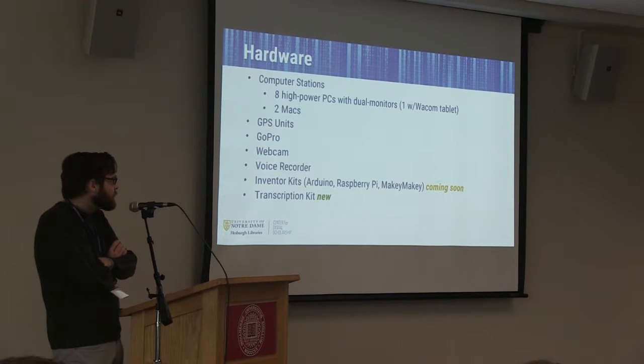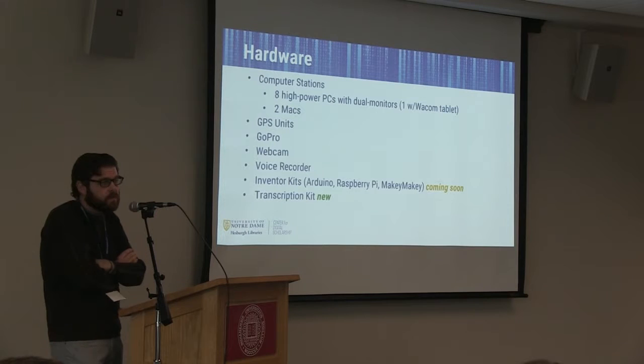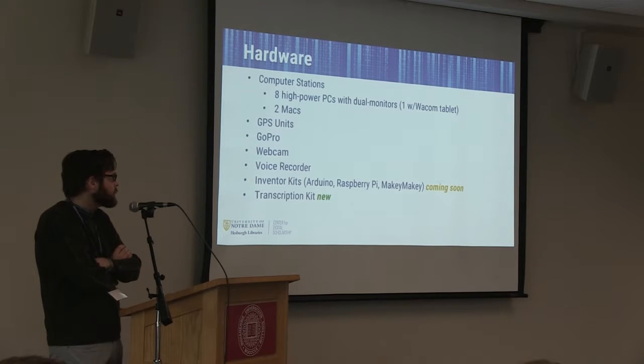We have a lot of other things available for checkout, GPS units of various stripes. We have a couple of GoPro cameras that students can check out, some webcams, some vocal recording technologies. And then a lot of different maker kits, so Arduinos and Raspberry Pis and a few other things.